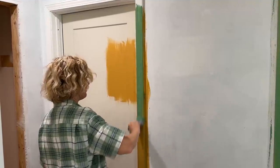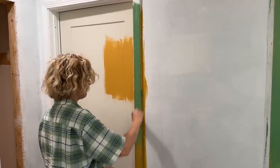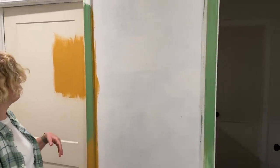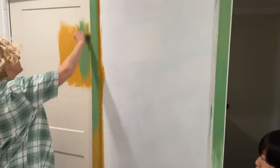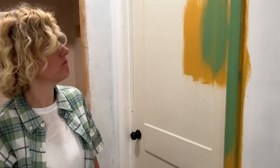Asher's practicing his violin. Yeah, that's the color. That's more better? I don't know if I'll do the door as well. Yeah. Okay, that's gonna work.